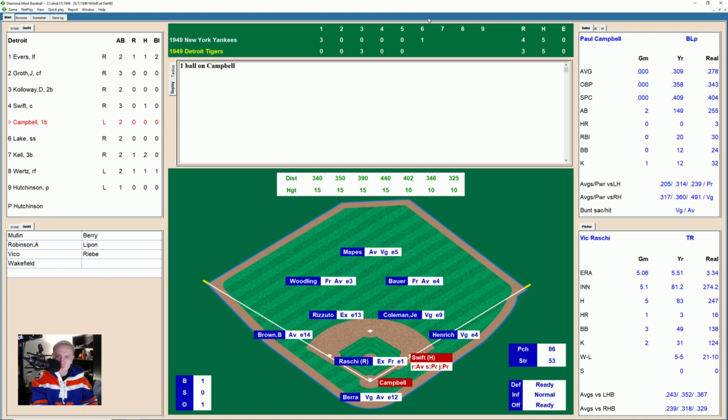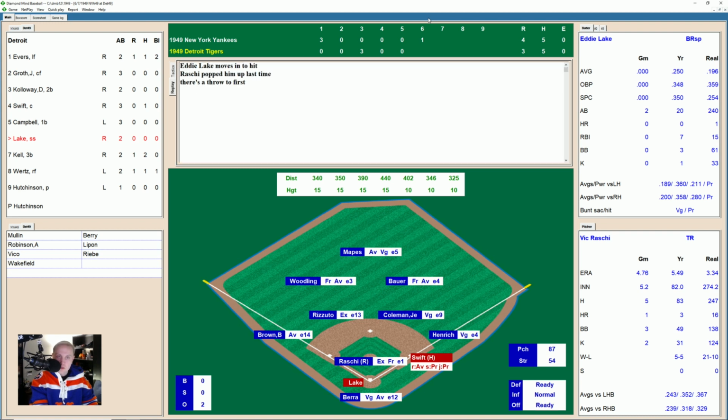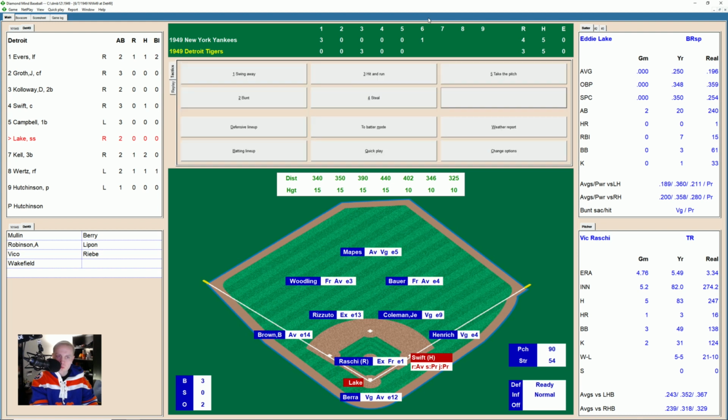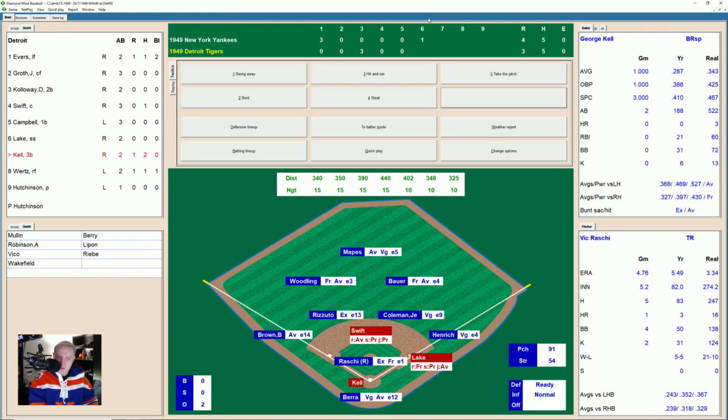Close game. There's a ball to Paul. There's a pop-up, and it's in foul territory, but Bear is able to catch that for the out. 2 away, and here comes Eddie Lake. So 2 outs here, 4-3 score. Lake hitting .250, but does have 7 men driven in. 1-0 is the count on him. 2-0 is that missed. That's way outside. It's 3-0 on Lake. That's way inside, and Lake took that for ball 4.